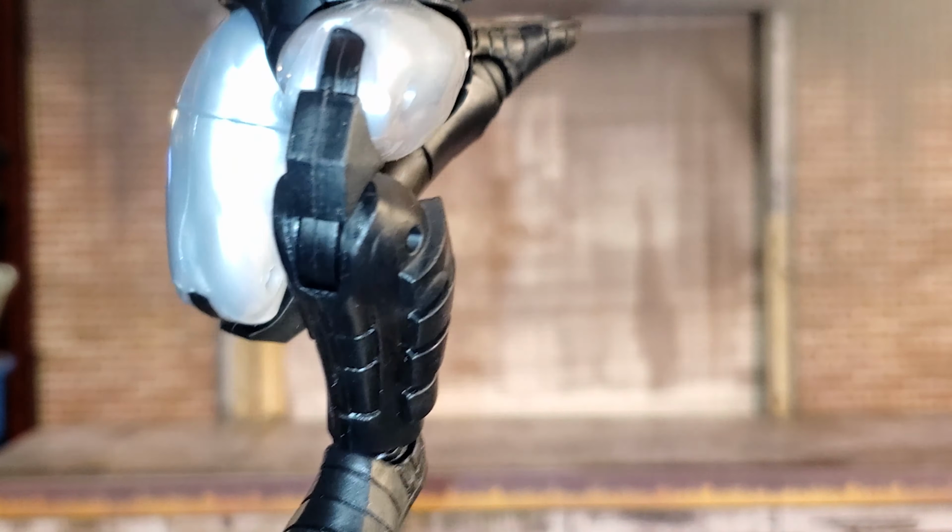Alright, so his shoulder artillery, they have those grooves so you can actually slide him back when he's flying. Sorry about that. And they do pop off, so you don't have to worry about being a little rough with them. They're on ball joints. Pop back on. And you can pop that one back off. Didn't do it on purpose, but you can get it back up. And there, he's back to normal.